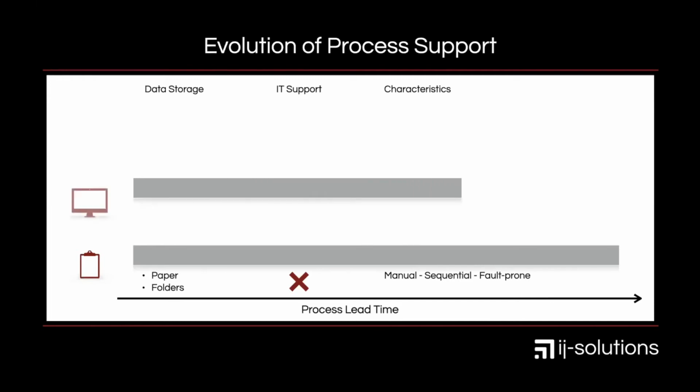This happened when computers came up. Everyone had their own personal computer where the data was stored, or on a file system. You had the first IT support of your process by tools like the Office tools, PowerPoint, Excel, or Outlook.